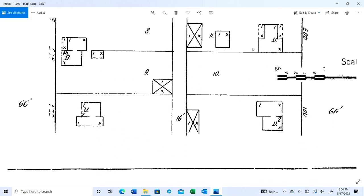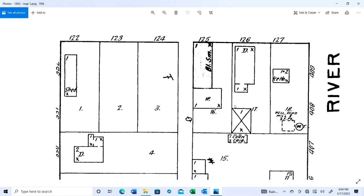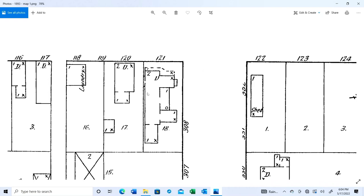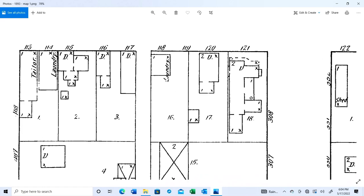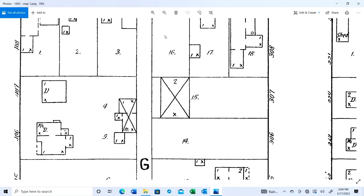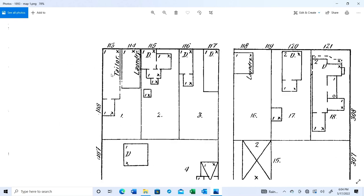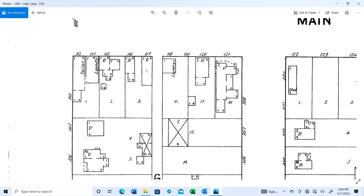This stops just short of Second Avenue. Anyway, we'll migrate up. It's a large dwelling here. Later, they're going to call this a boarding house, dwelling, laundry at the alley, dwelling. And then we have another laundry and a tailor. So this would be Second Street now. And that's as far as we go.